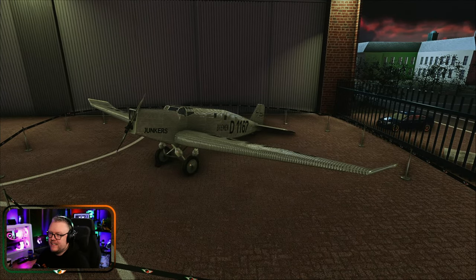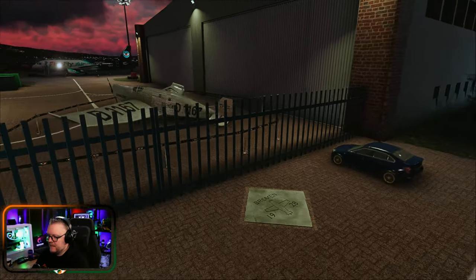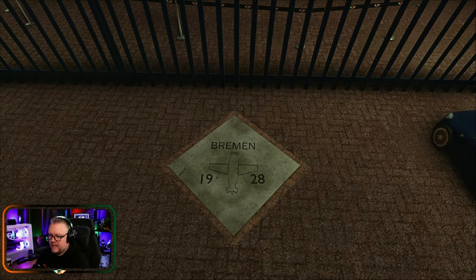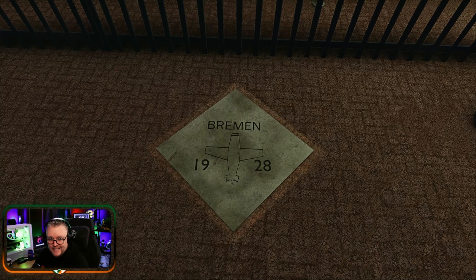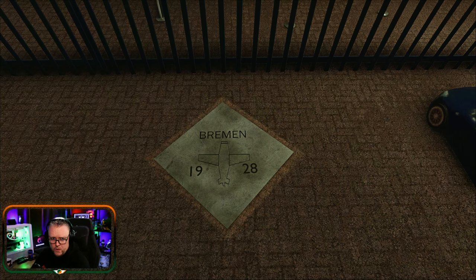What is significant about this location, in the real world, in Baldonnel, well, there is a plaque, the Bremen, 1928, and it's located down by Hangar 3 and 4. And this plaque is still there to this day. There was a big commemoration done here, as I said, on the 75th anniversary. This year marks the 96th anniversary. So in 4 years' time, there's going to be a big hooley about the flight of the Bremen, right? But at the moment, this is where we're going to be flying from.